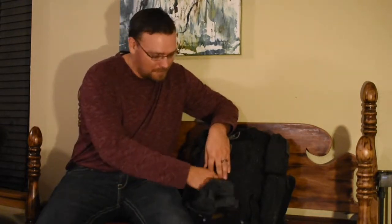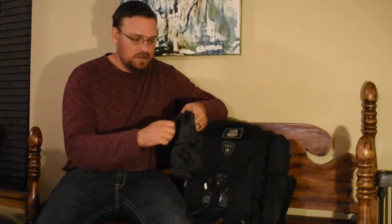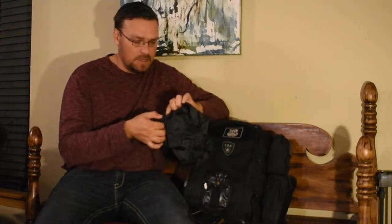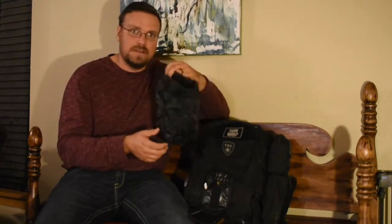When you get home, it's got a little snap and Velcro. So you can take this, dump your soiled items into the washing machine or what have you, and then just throw this bag right in with the washing machine. I've had to do that about 3 or 4 times, and every time I did it, I decided this was a lifesaver.